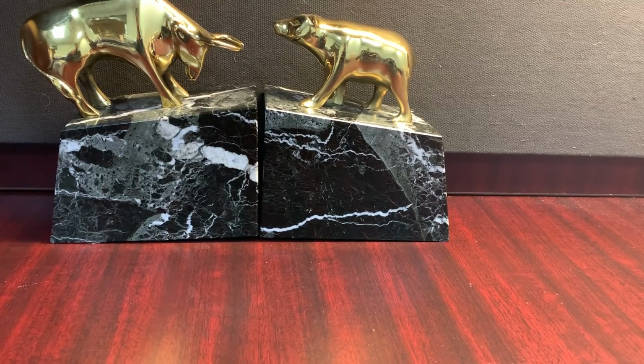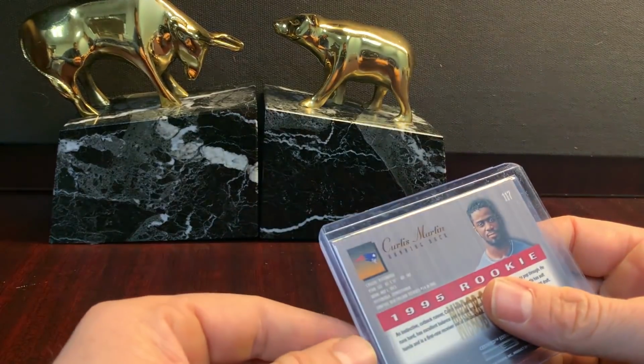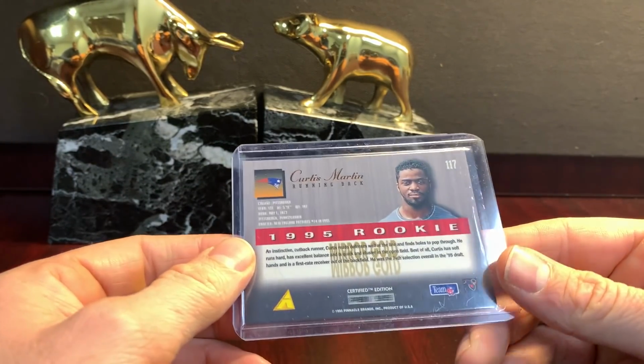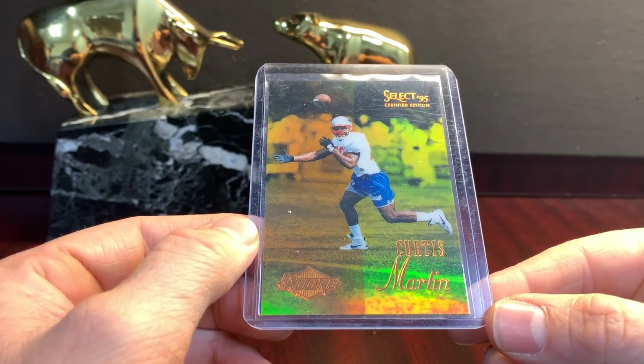I'm going to take a short break from putting those together and work on some newer stuff. Work on some 2018 to 2020 stuff, the ultra modern stuff. So here's a Curtis Martin Select Certified. This is the Mirror Gold.